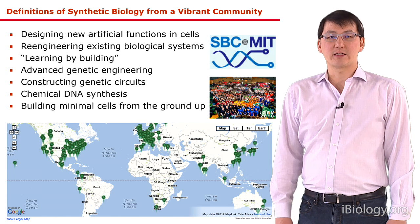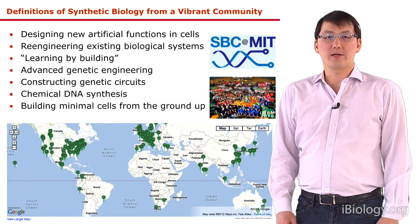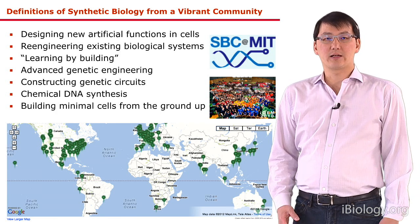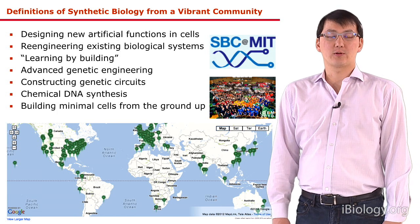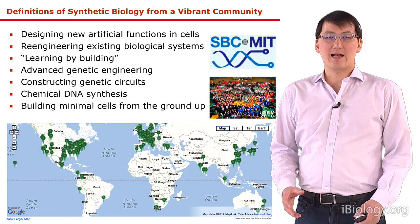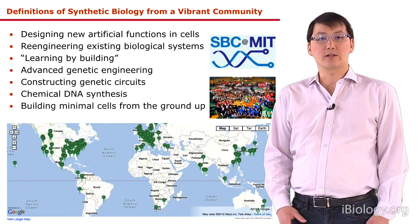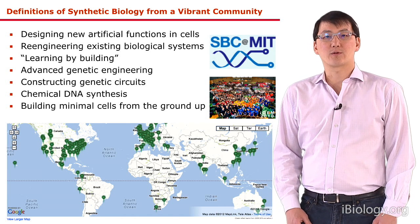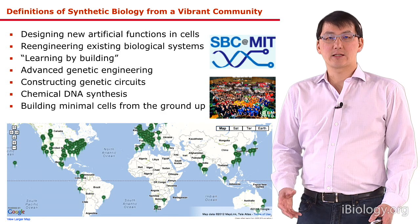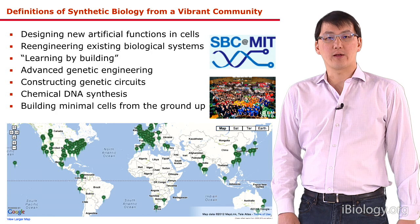One of the challenges in defining the term synthetic biology is that it's used to mean different things to different people. I've listed several of the common definitions on the slide. Regardless of how you exactly define synthetic biology, I think this is a community that's unified by the desire to engineer biological systems for new functions, whether we're doing this from the ground up, from minimal systems, or from the top down, taking an existing system and trying to retrofit it to do new things.